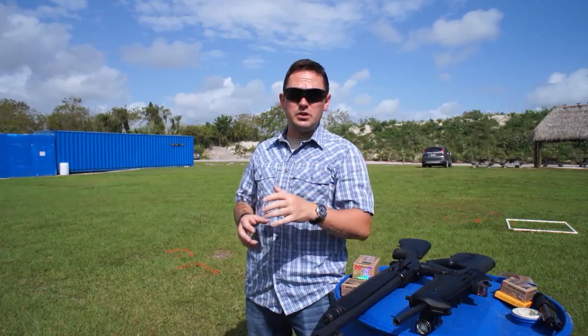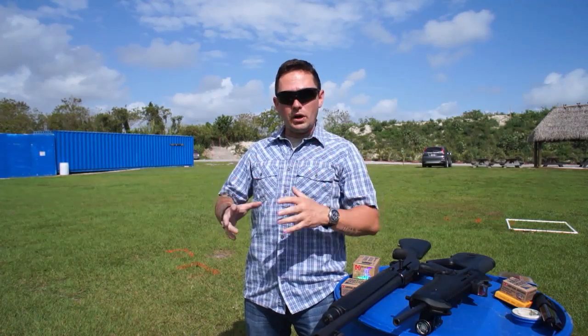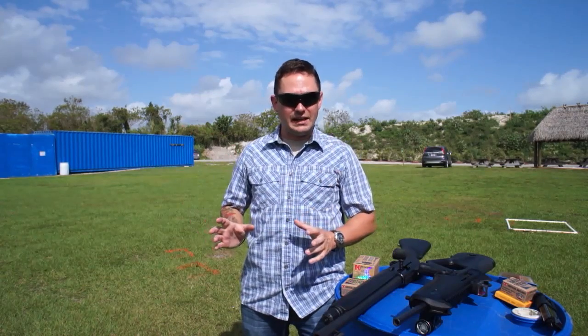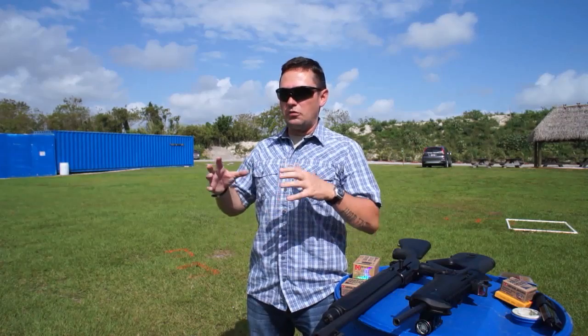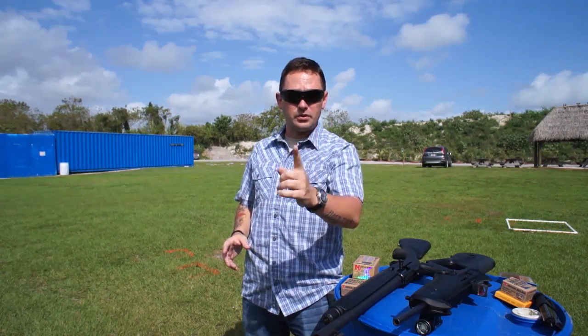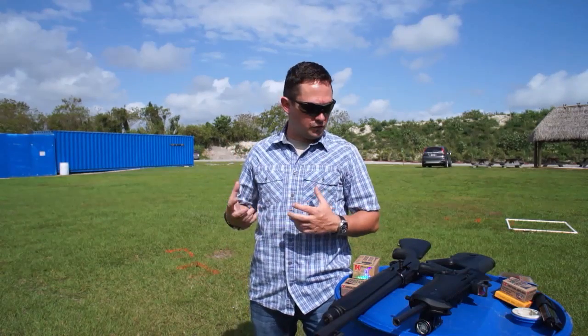Alright, the first thing that we're going to do is address the elephant in the room of terminal ballistics. The 12-gauge shotgun has the best terminal ballistics for one-shot stops of anything out there. There are lots of documented shootings of people getting shot with 12-gauge buckshot and it only taking one shot. The reason for that is the multi-projectile nature of buckshot.